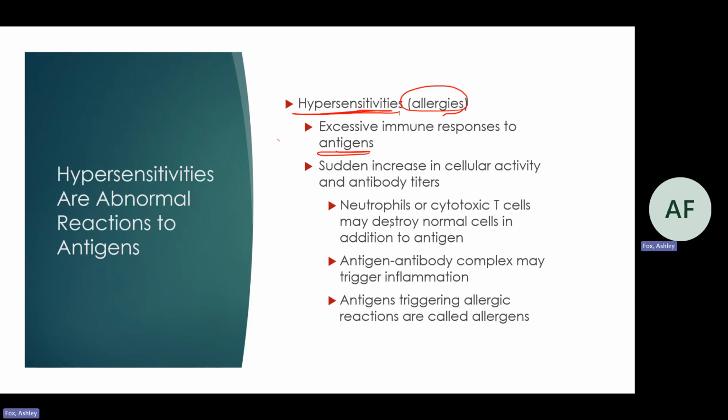So we can get to the point where neutrophils and cytotoxic T cells are actually just really excited and they start destroying normal cells along with the antigen. So they're just kind of killing everything they see or eating everything they see. You can get inflammation. That's going to be a large part of the symptoms of allergies that you see, is going to be the antigen antibody complexes that you can see. And so anything that's causing the allergic reaction is an allergen.